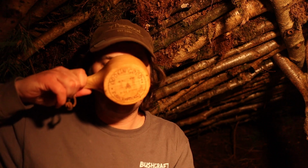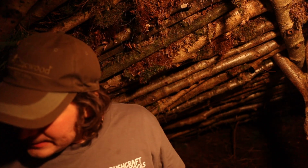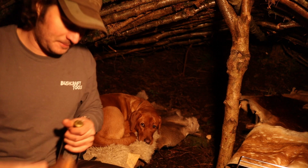Eating it like a pig. Feel like a modern day caveman. Well, I probably don't need to tell you this, but that food was absolutely incredible.